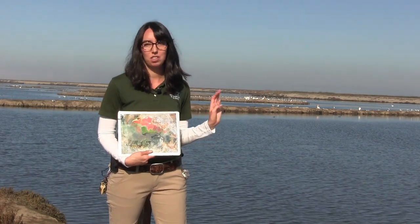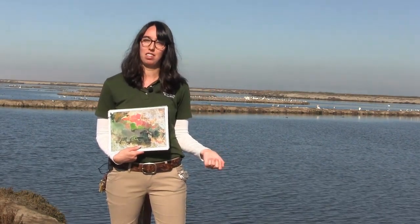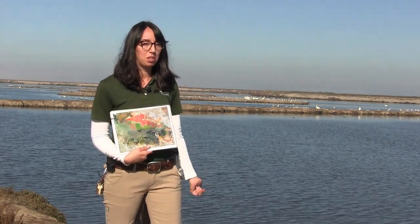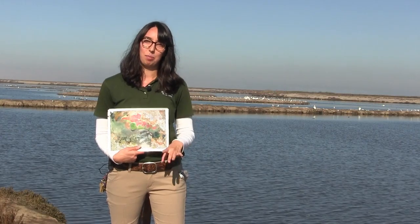Some of them use the islands just to rest on, but some species actually nest on these islands. We have one species of bird called a Caspian tern, and they will use these islands to nest on during the summertime. So as I mentioned before, these salt ponds replaced salt marsh, which is part of the reason why we've lost over 85% of our marshes.